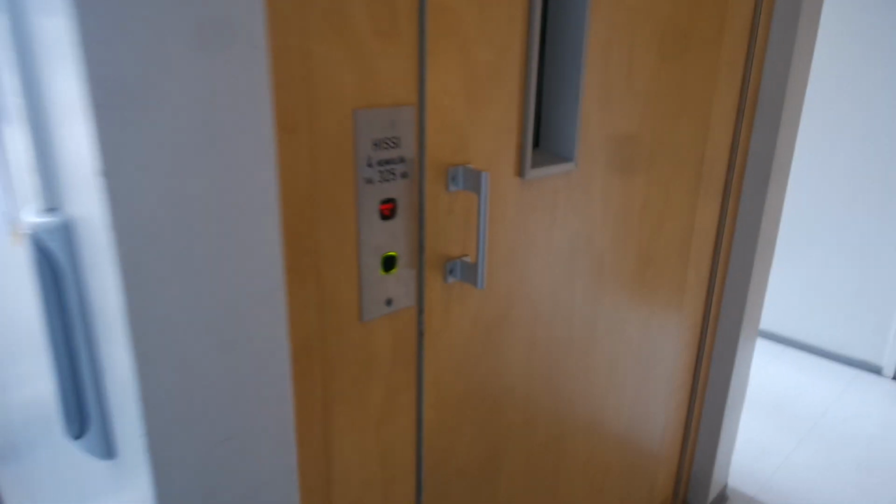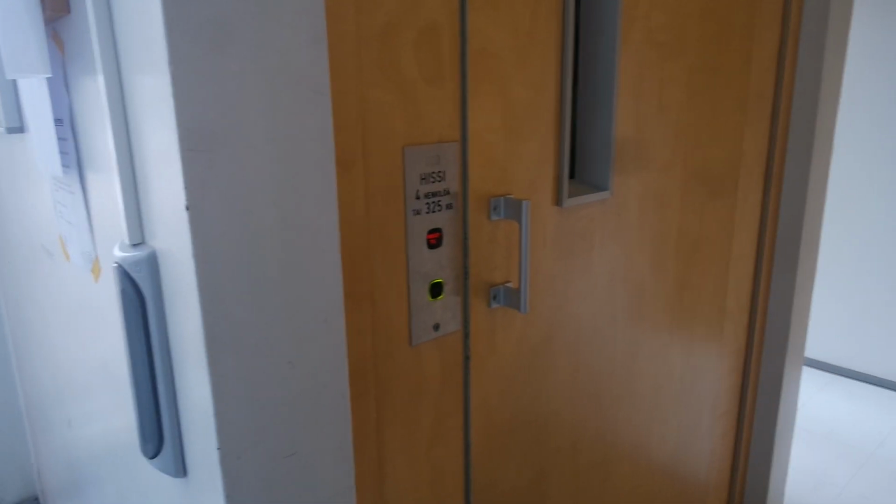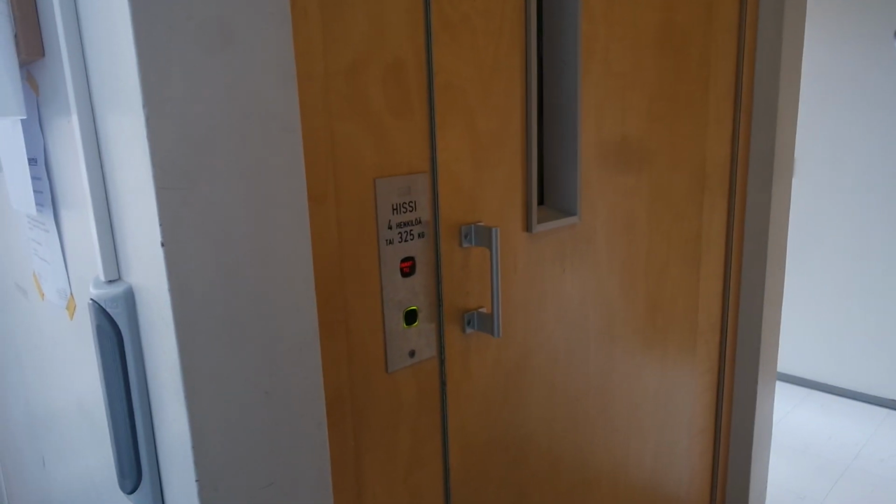Asunto-osakeyhtiö Irjanpirtti. Really cozy also. I love these tiles here and the wooden interior. Yeah. It's on Aleksis Kiven, 14. Sticker C and the film stickers in the here. I'll just check that one.